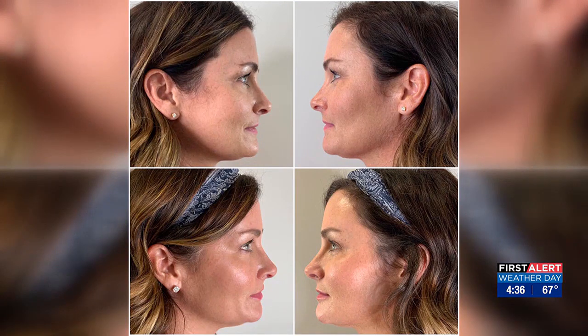So what is Sculptra? Sculptra is basically a biostimulator. We have fillers that are actually hyaluronic acid gels. Sculptra works in a different way. It has a molecule in it that actually stimulates your body to make more collagen. So it's a little bit more long-lasting than some of the hyaluronic acid fillers on the market, and it's kind of used in a different way.